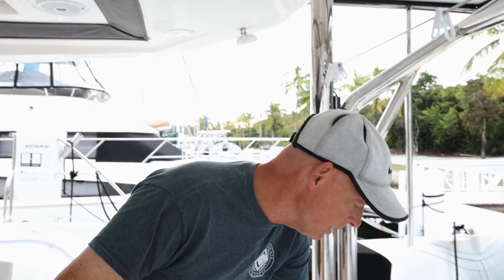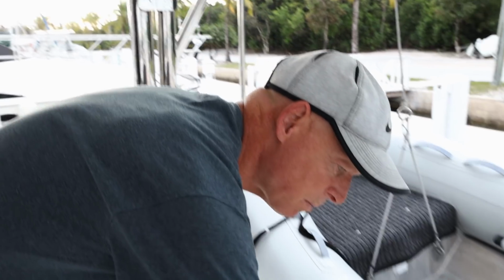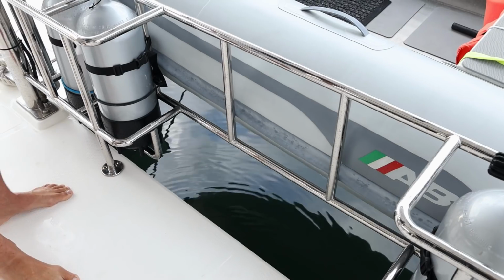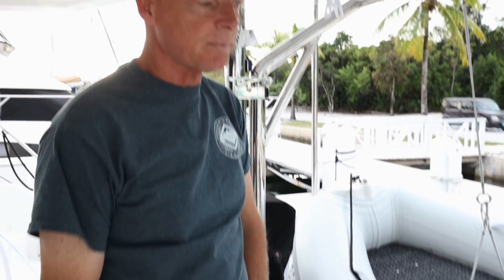A lot of people that elect to get this rack aftermarket find this space right here is perfect for storage or coolers, and it'll fit further back away from the edge of the walkway and allow us to have additional storage space. And when you're doing a lot of things around the dinghy and scuba, all the things that happen on the aft side of the cockpit, you like to have that extra storage.